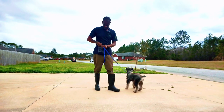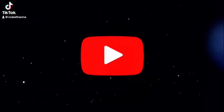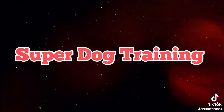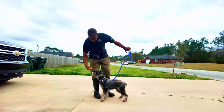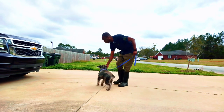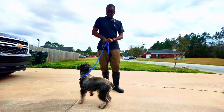As soon as the treat's gone, Louie's done. Good boy. Sit. Down. Good boy. So I'm showing him down. Louie knows how to sit. Sit. Down. Good boy. As soon as the treat is done, Louie's done.